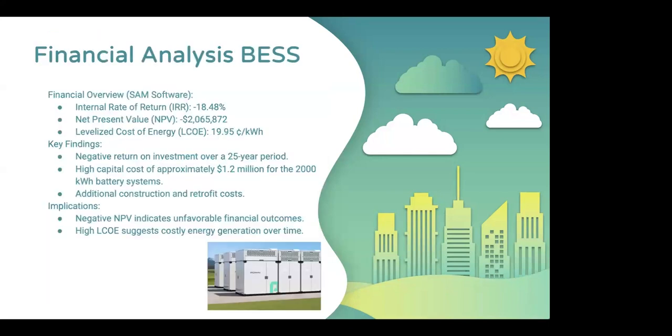But then obviously we were looking at adding the BESS systems. Unfortunately, that instantly made our internal rate of return go down to negative 18%, because after we chatted with Drew from the BESS manufacturer, he let us know approximately what it's going to cost, and we modeled that information in SAM and realized that it was going to add $1.2 million to our project per the BESS system. And we have 2 of those, which would increase our overall cost by $2.4 million.